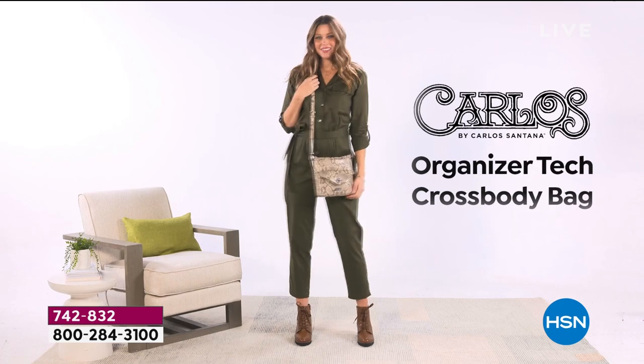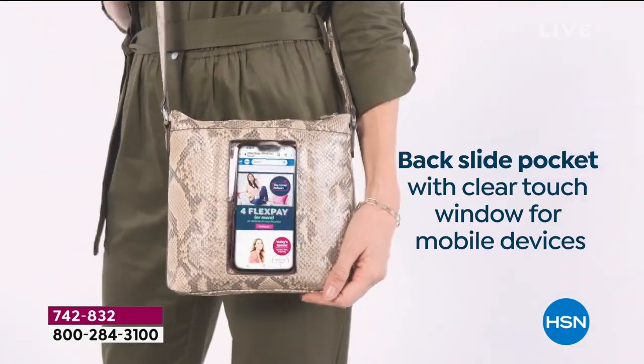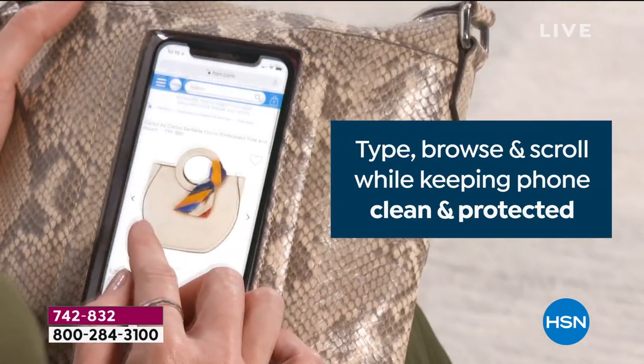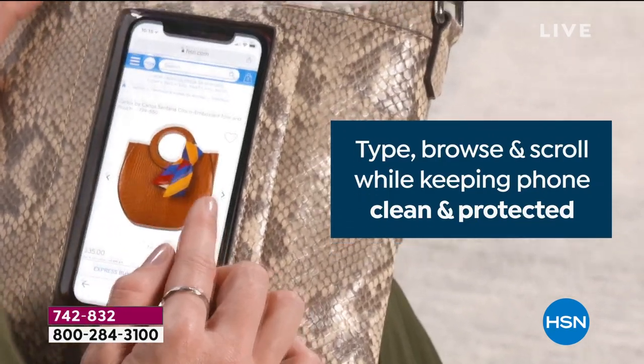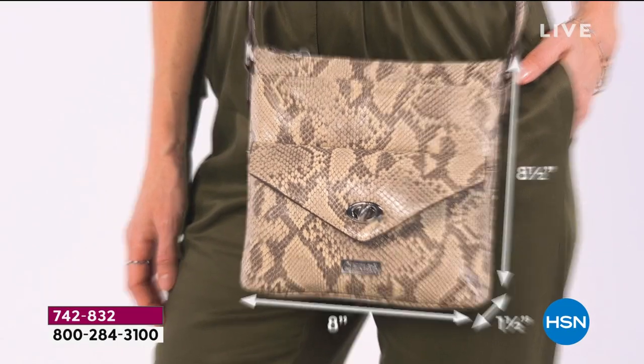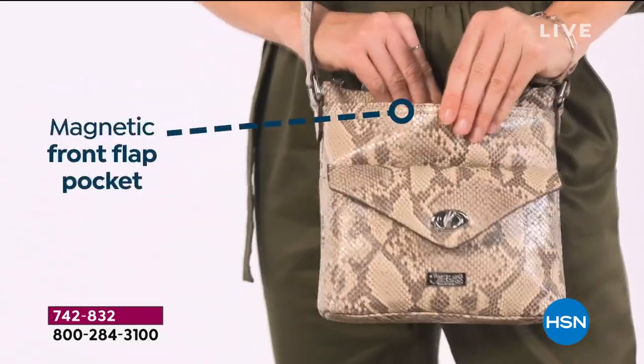It's your Organizer Tech Crossbody, the perfect size. You've got that backslide pocket with that clear touch window for your mobile smartphone. You can scroll up and down, you can type, you can browse, and it keeps your phone clean, germ-free if you're a germaphobe. It's 8.5 by 8 inches. And you have that zipper at the top, so it's closed. Nothing's going to fall out.